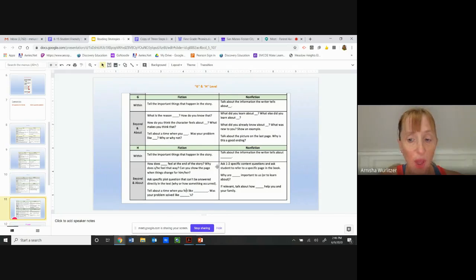Also, why are these topics important to us to learn about? If it's about peaches, why is it important to learn about peaches, or whatever the specific topic is? And also in nonfiction, if it's relevant, you can talk about how something has helped you and your family, depending on, again, what the topic is. And you can tell about a time when you felt a certain way. You can match the emotions of a character to real life and apply it to real life.